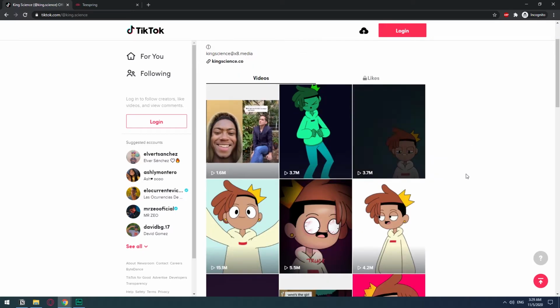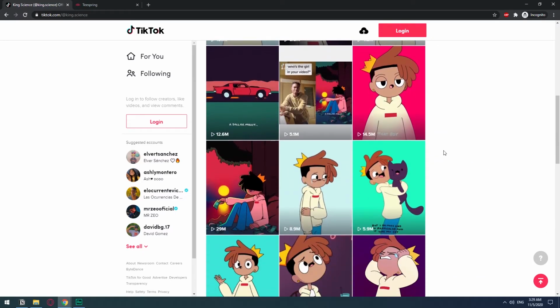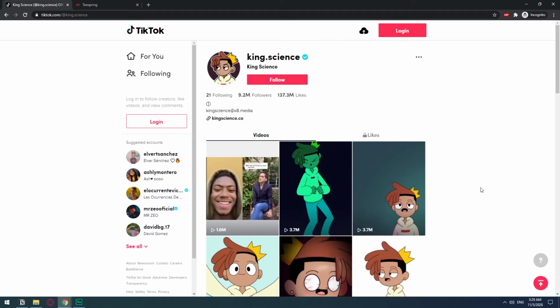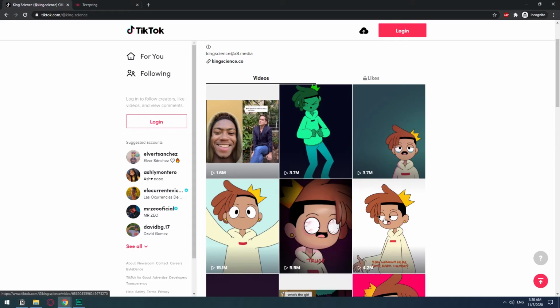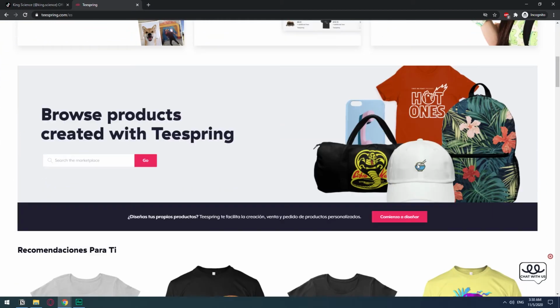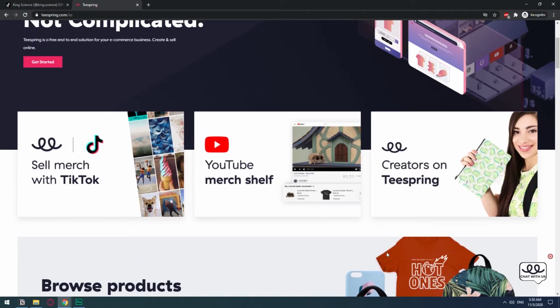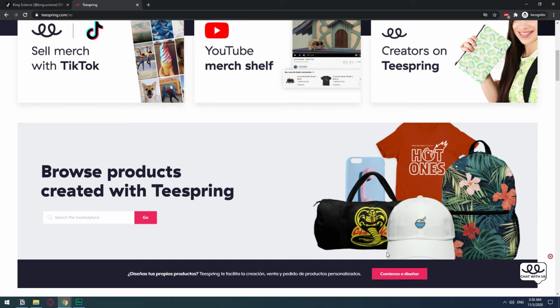You see that they have a recurring animation thing going on, like that's their content, right? So for example, they can take the logo, they can take this character as their logo, and they can go to Teespring. They just need to upload the logo to Teespring, and then Teespring will put that logo on different merch, basically like t-shirts, backpacks, phone cases, anything. So if someone buys, Teespring will make the t-shirt and ship it to the person who bought it, and it will just take a cut from the actual price.